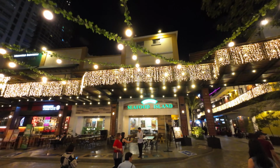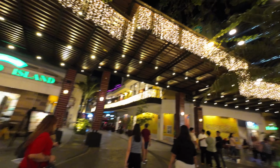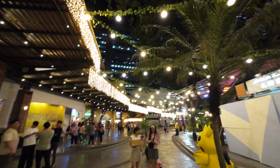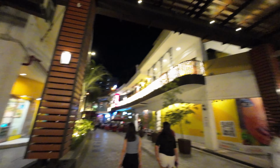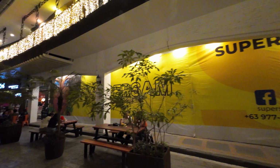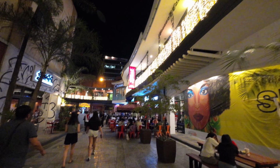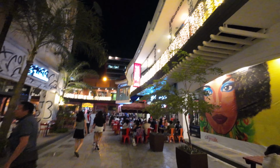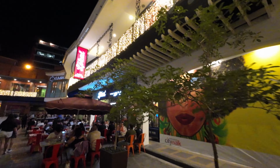Got some seafood right here, Blackbeard seafood. Tons of lights, super festive, super lively. I think it's a lot of fun. Now, it's worth mentioning that this place is under construction. The water fountain show that's in the center of it is under construction right now, and they have some new attractions coming December of 2024.